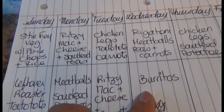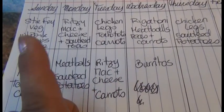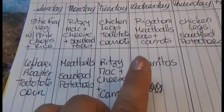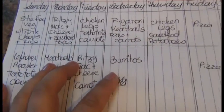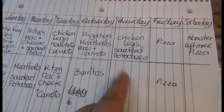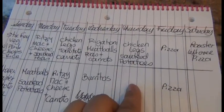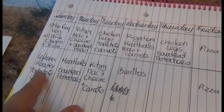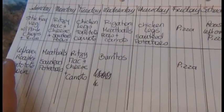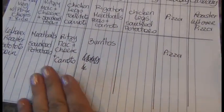We'll have burritos on Wednesday because I have the tortillas in the freezer, and I have all the black beans and everything else I need here for that. And then that's it. I don't have any food after that, so I'm gonna have to go back to the store next Sunday to buy food for the rest of the week and probably the 2 weeks after that.